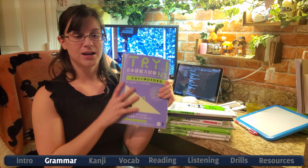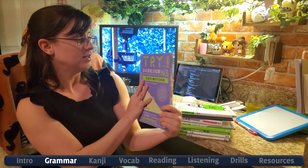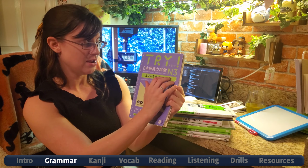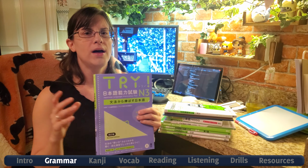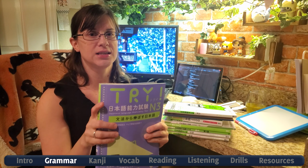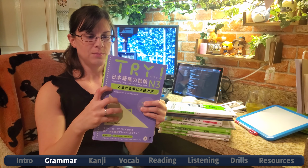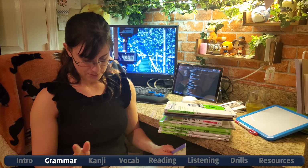At the time that I bought the Somatome book for grammar, I also picked up this one, the Try N3 Nihongo no Ryoku Shiken. I am so happy that I bought this book. If you buy one book to study for the JLPT, I strongly suggest that you get the Try book for your JLPT level.